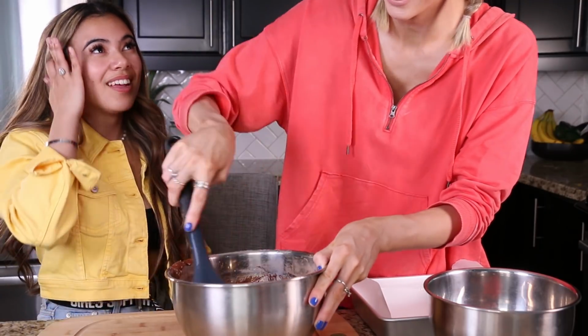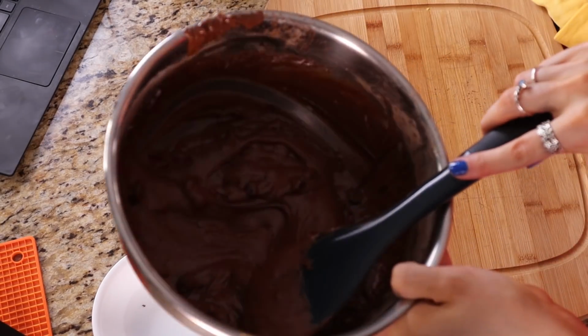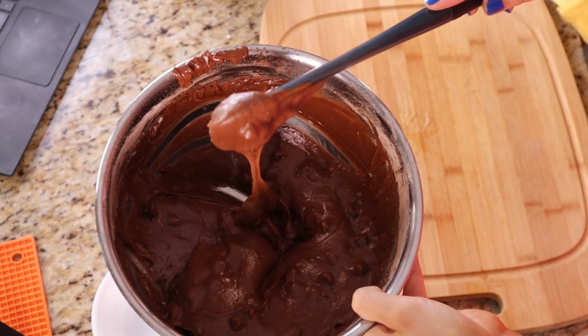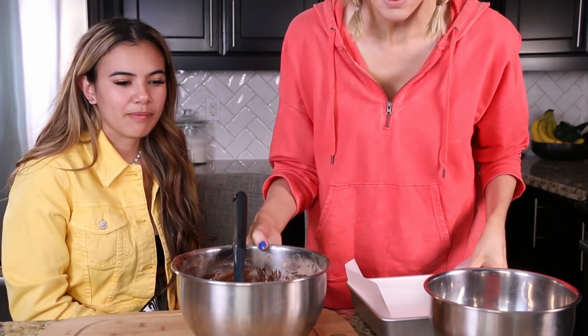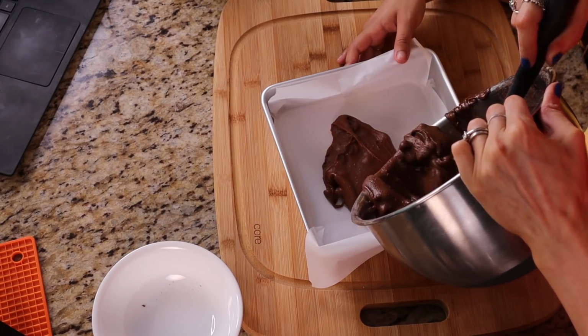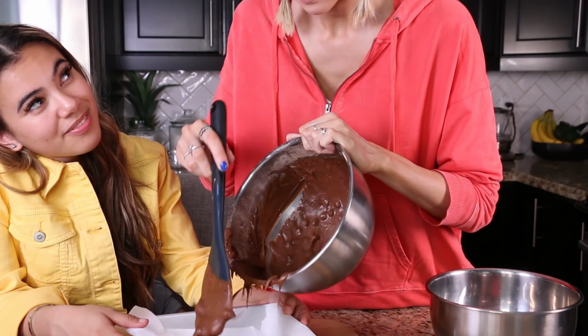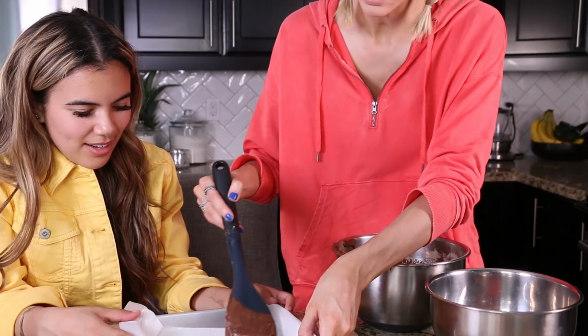Oh, this is the best day ever. That looks so good. Wow. Oh my gosh, look at this. Oh, she's hitting the light. Ooh. Now, we need to pour half of this batter in here. Okay. And spread it out. We are literally making an Instagram video right now. This is so aesthetically pleasing.